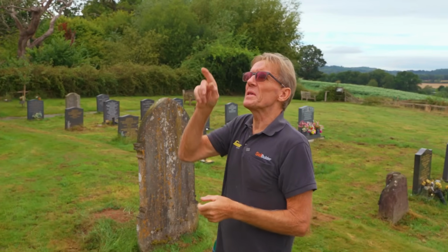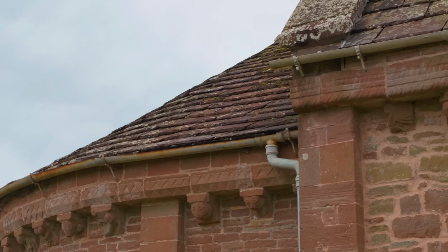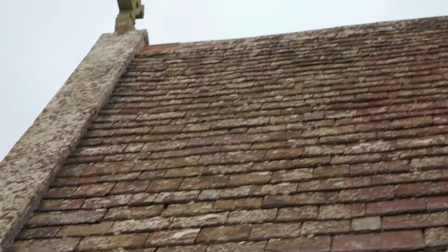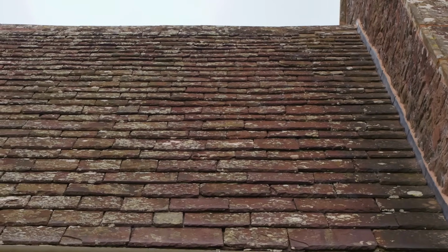Now I reckon probably every single one of those is pegged in with oak pegs over the timber battens. So if one of those falls down on your head, you're going to end up with an afternoon with the undertaker, as Fred Dibner said, so you may end up in this yard.